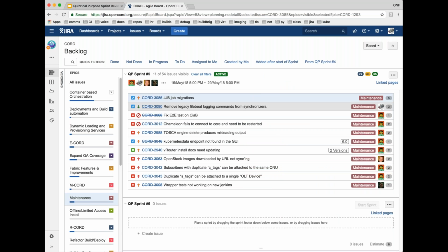Okay, so the next one, 3090, remove legacy FileBeat logging from synchronizers. I have that in progress. It's basically removing one line from a lot of Docker files, so it's a lot of churn, but not a whole lot of work. That is probably going to get done next sprint. Matteo?